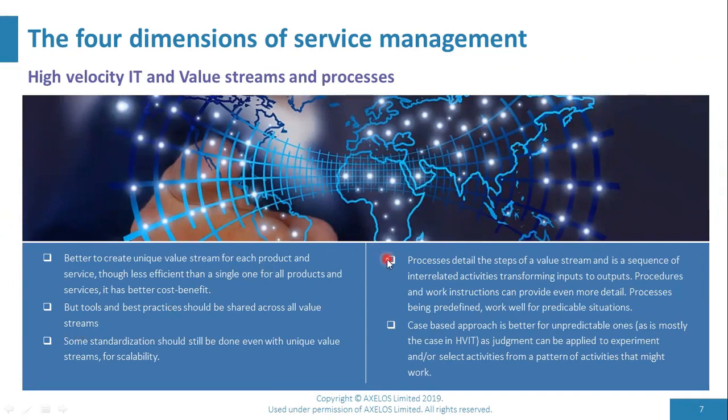Processes detail the steps of a value stream and are a sequence of interrelated activities transforming inputs to outputs. Procedures and work instructions can provide even more detail. Processes being predefined work well for predictable situations. However, a case-based approach is better for unpredictable ones, as is mostly the case in HVIT, as judgment can be applied to experiment and or select activities from a pattern of activities that might work.